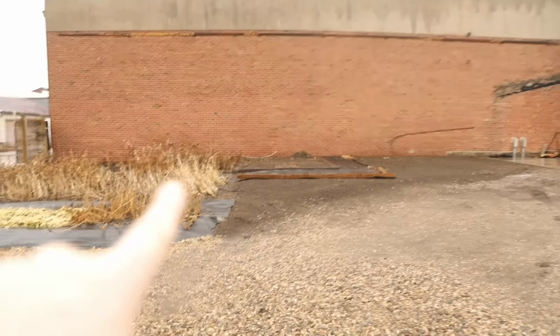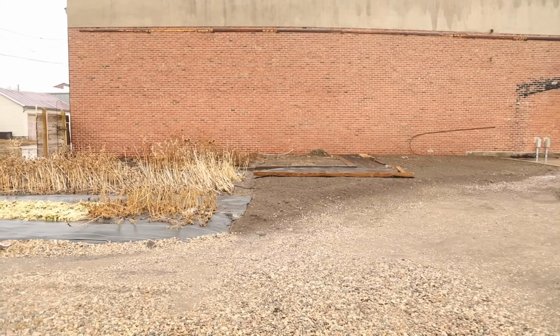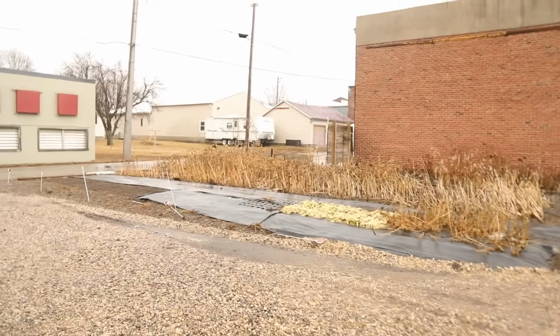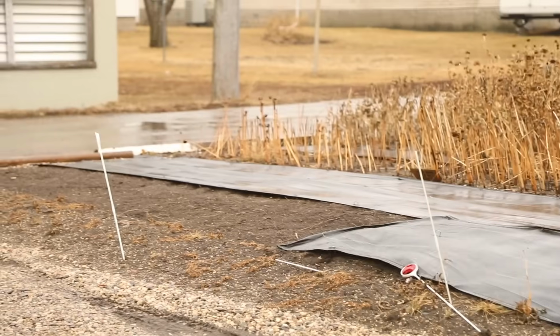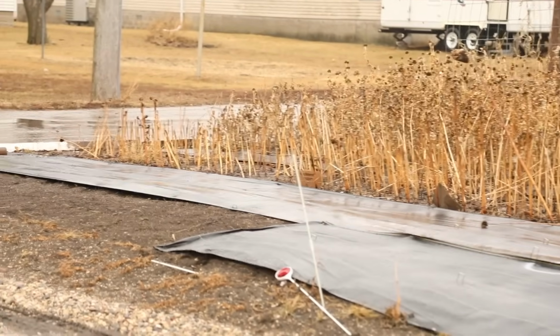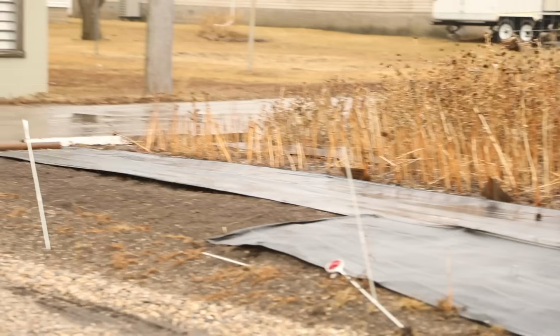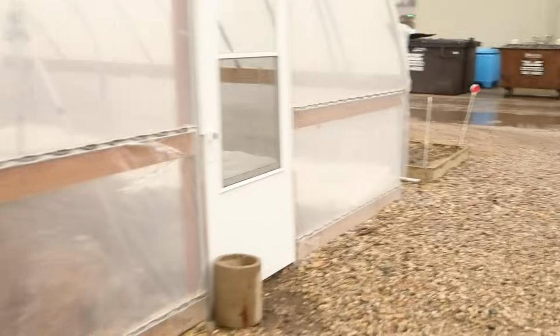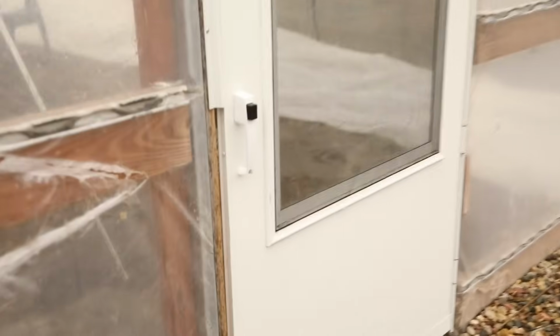Also, my landscape fabric over here, the other day we had a really strong wind. It was literally launching out of the ground. And so I'm hoping that you can see it's kind of fluttering in the wind there a little bit. I'm hoping that this rain wets it down, and once it gets cold enough, it freezes so it doesn't go anywhere tomorrow. We'll see how that goes. Anyway, let's get in the hoop house where it's dry and warmer.